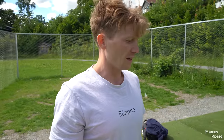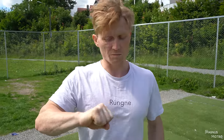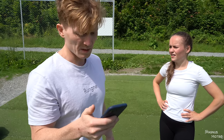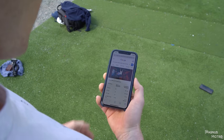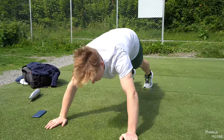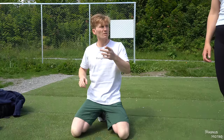The next one is push-ups. And you don't have to touch the ground. So you can have one fist in between, I think, or a roll of toilet paper or something like this. I think I want your fist, because yours is a little bit bigger. It's the same as with sit-ups. The minimum is 50, the competitive standard is 80, up to 100. You can rest like this if you want, but you cannot rest like this, and you cannot rest like this.